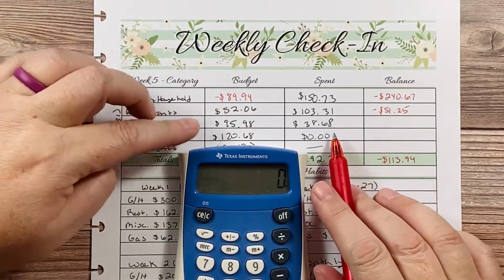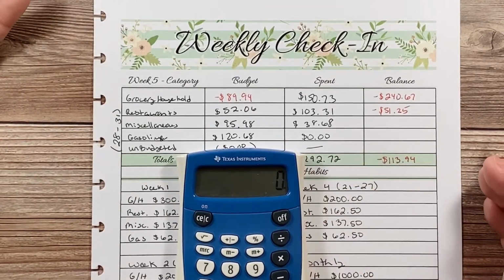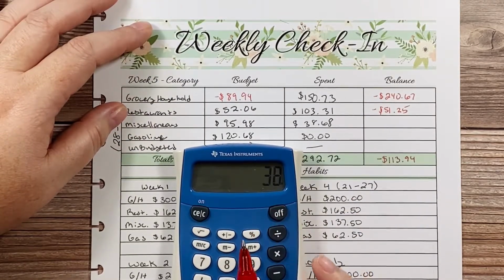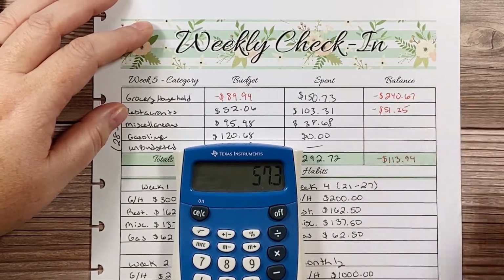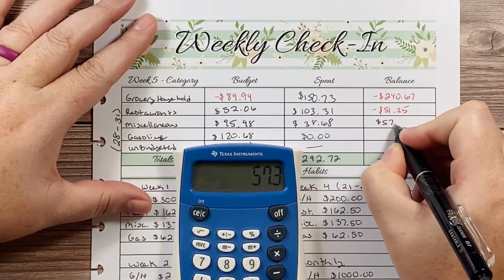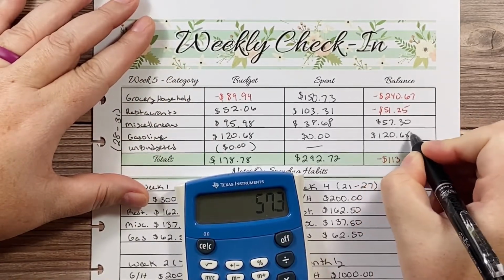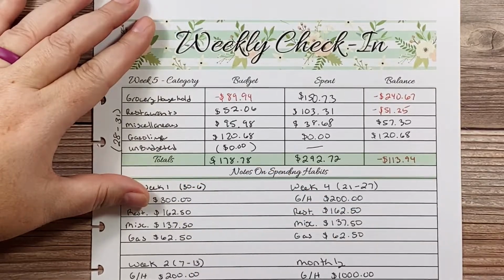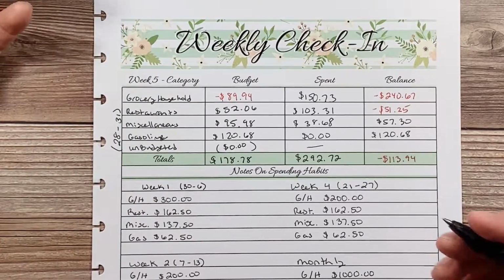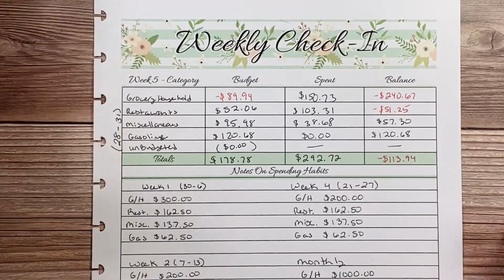But miscellaneous, look at that. I had $95.98, and I didn't spend it all, which I'm very proud of myself. So $95.98 minus the $38.68. So that is actually going to cover the cost of the restaurants, which is good. $57.30. And then I still had $120.68 worth of gas money that we didn't spend. Now, this month we're spending gas more frequently for the first week of the month, but then the rest of the month, probably not. So there's that. That I never include unbudgeted.